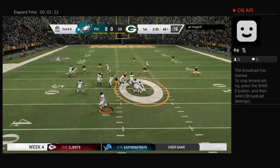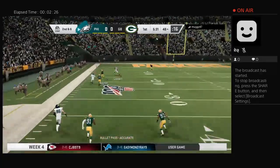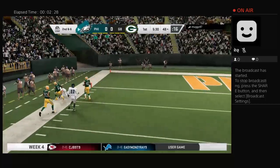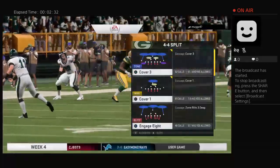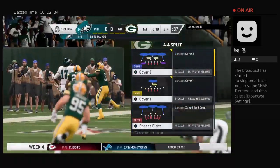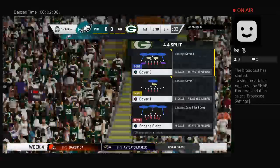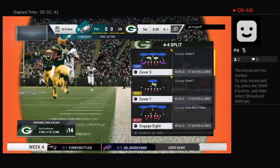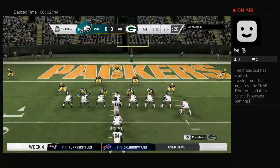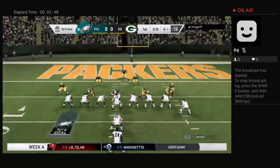Now Wentz on the bootleg. He sets to fire deep. Got a man, it's caught at the 6-yard line. And he is finally out of bounds, just shy of the 5, all the way down at the 6. At the 6-yard line. Now a chance to make that big play really hurt. It's 1st and goal just outside the 5.